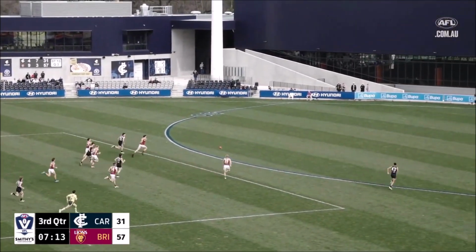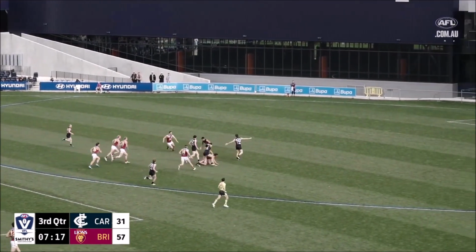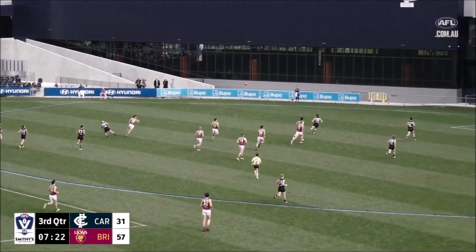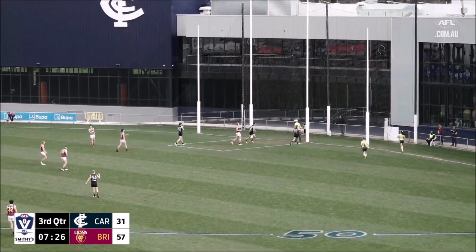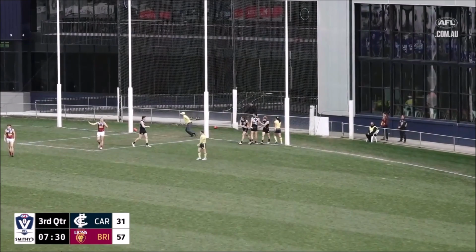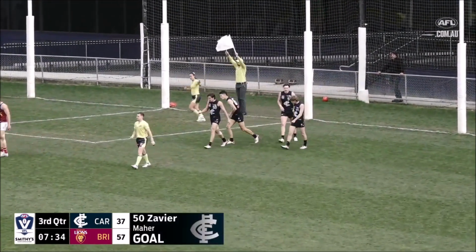Bouncing ball as it's slapped on. Good work from Gill to try and release McMahon. Didn't quite work. Getting in the road though was Ma. Carlton inside 50. Quick kick from Lefroy. They've got options everywhere. Gill is there. He'll leave it. And it's slammed home. Xavier Ma punches that one through. And Carlton with a much needed one.